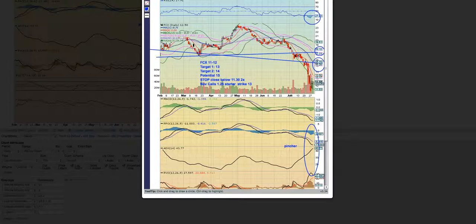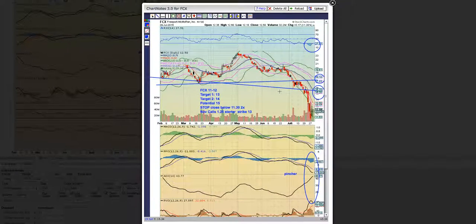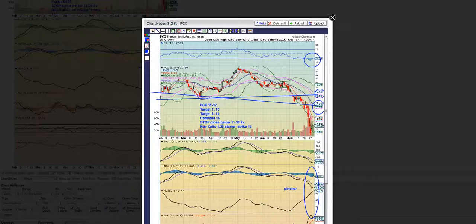If you look here on the weekly chart, I went all the way back and looked at these support levels, and they were broken, so that becomes new resistance. But I do think we'll see this 15 level here on the FCX. So just a beautiful trade on the FCX thus far.